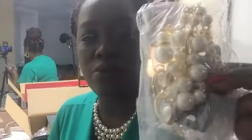This is a matching bracelet. This is the bracelet that goes with the necklace. Oh, that's cute. That actually would have looked good with my little green dress too. I'm not lying, because it's almost the same kind of pearl pattern. And then it comes with earrings too. Oh, I like that. Oh, smile.